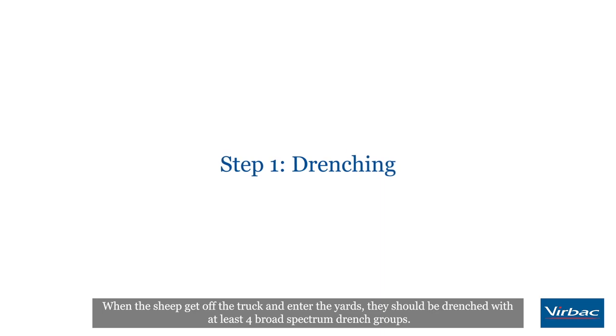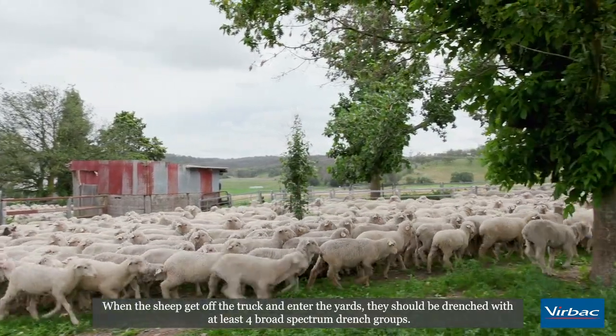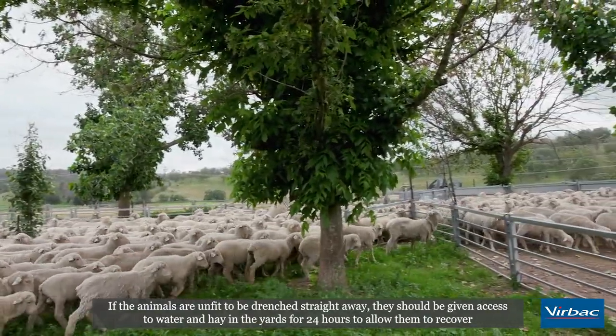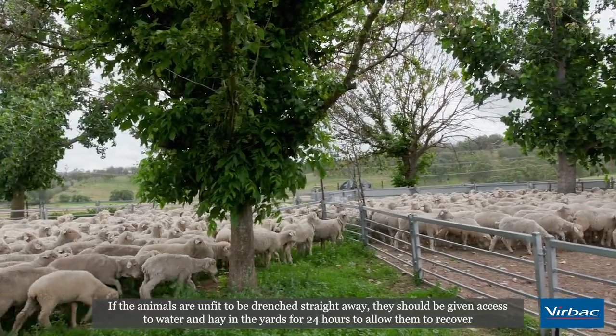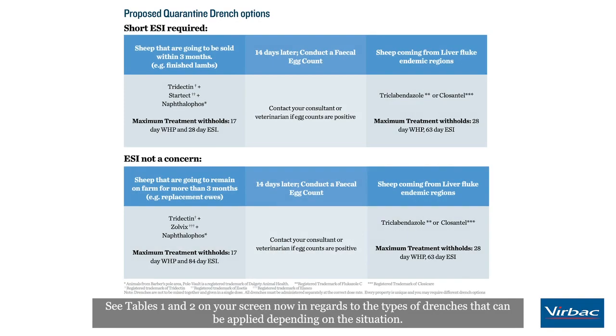When the sheep get off the truck and enter the yards, they should be drenched with at least 4 broad-spectrum drench groups. If the animals are unfit to be drenched straight away, they should be given access to water and hay in the yards for 24 hours to allow them to recover before the drenches are given. See tables 1 and 2 on your screen now in regards to the types of drenches that can be applied depending on the situation.